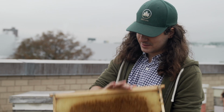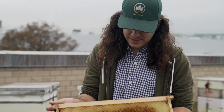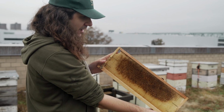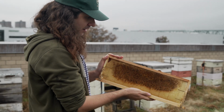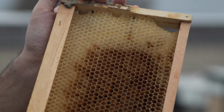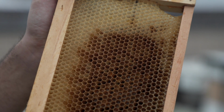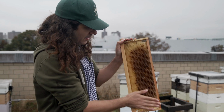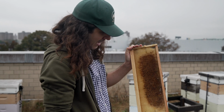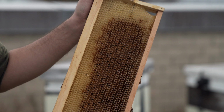But this is kind of what it looks like on the inside, though this doesn't have honey in it or any eggs. This is already tapped comb, but imagine a filing cabinet in there. And each one of these files is one of these frames of beeswax. And bees will keep everything they have in here, from their young to their food.